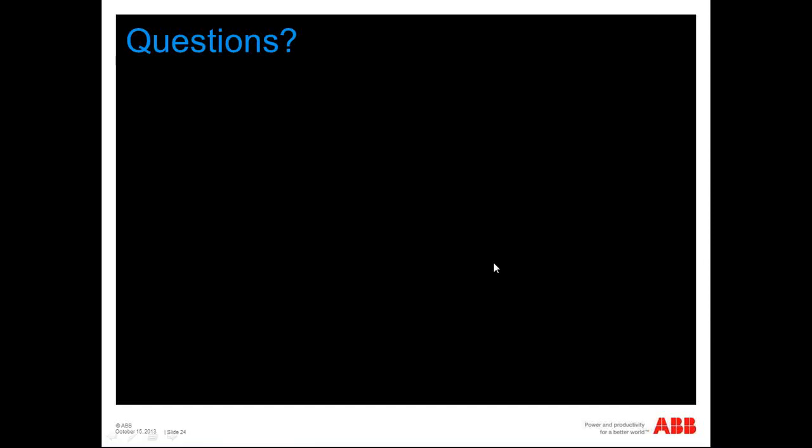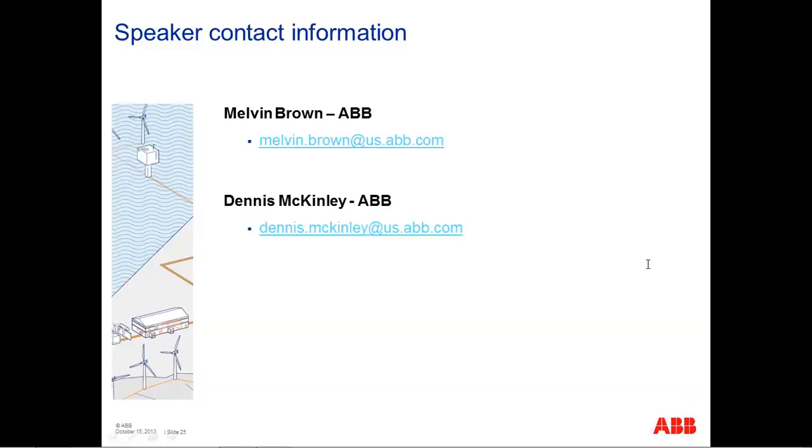Melvin, the first question is for you. How early in the development process should the developer engage the engineering firm? The developer should engage the engineering firm about 1 or 2 months after they have their wind resource information and once they have the land leases in place. They want early engagement so that they can get the most impact from the experience of the design firm.